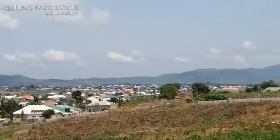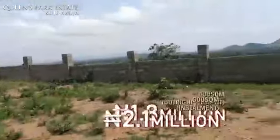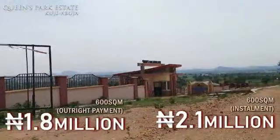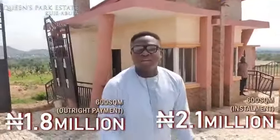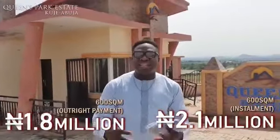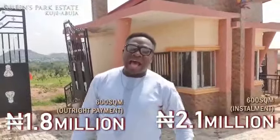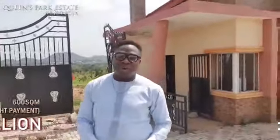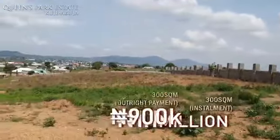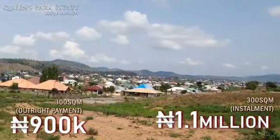You have heard about this before. I am here to intimate you with it one more time. I'm here to tell you about the Queen's Park Estate right here at Kuje, Abuja. The price for the 600 square meter plot is 1.8 million if you're buying it outright, and if you're spreading it across a period of time, it comes to 2.1 million naira. And very good thing, we have the 300 square meter plot as well. It's going for 900,000 naira outright payment, and if you want to spread it across a period of time, it comes to 1.1 million. That is cool.